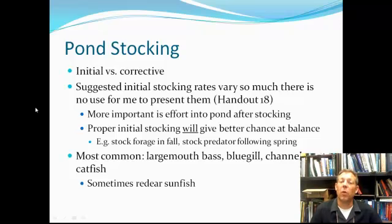For example, put the forage in the fall, give them a chance to establish, stock the predator the following spring. I know Ken Russell has some variations on this that he likes to try. So certainly there is a procedure that can make this go a little more smoothly. But again, I like to try to de-emphasize how much energy and thought goes into the initial stocking, and put that energy into managing the pond year in and year out.